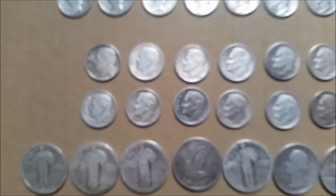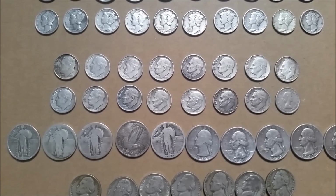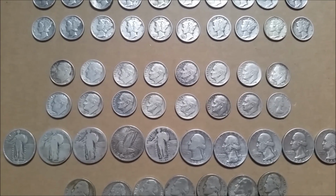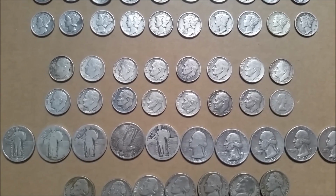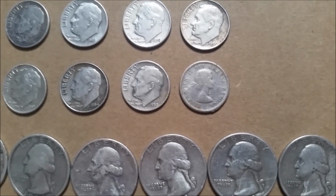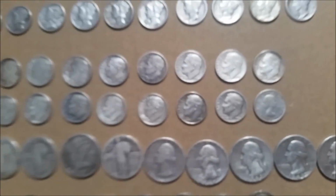And I got all common date mercs. I believe I have 18 Mercs. Or not Mercs, Rosies. 15 Rosies, 1 Canadian dime. That Canadian dime is what gave me my 50th silver total item this year. I thought I was pretty much done there, but like I said, I got 17 more. It was a pretty good year.